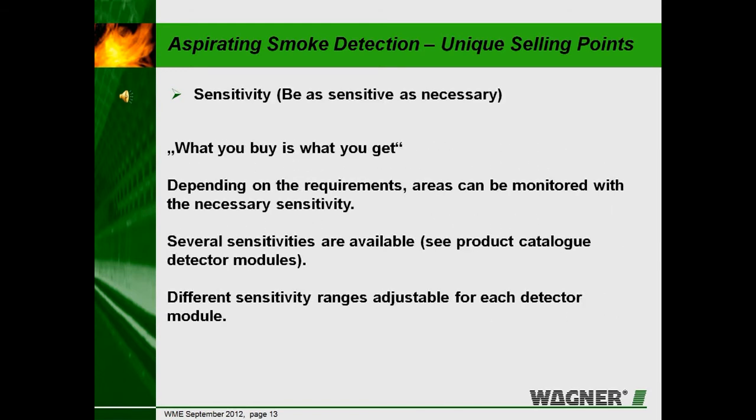WAGNER provides several detector modules with different sensitivities. The design for an air sampling smoke detection system should be based on the standard EN 54-20. Depending on the fire class and the environmental conditions, the sensitivity of the detector shall be selected. The sensitivity range for each detector module is adjustable. Select the right sensitivity for the application, and reduce the probability of false alarms and save costs. Be as sensitive as necessary.